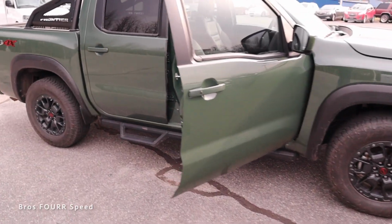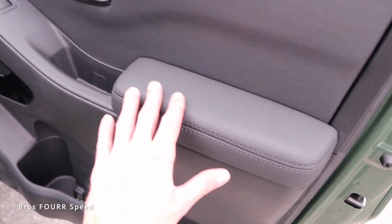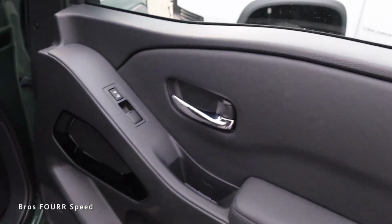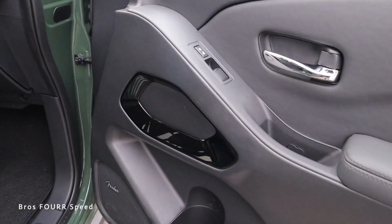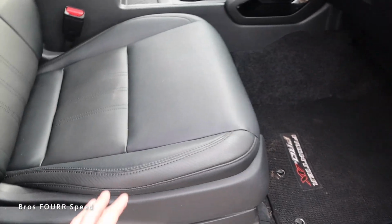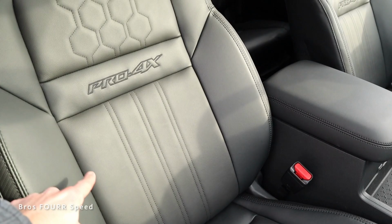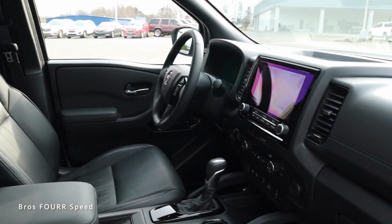Moving over to the Nissan, I think Nissan does do a better job for the interior. Door panel has a cool vinyl texture right here with some padding and stitching. You get the same texture here. You still get some basic plastic, but at least it has a little more cool design. You have a carbon fiber look in vinyl, Fender audio system, and then a really cool set of seats with stitching, the carbon fiber look, stitching all up it with Pro-4X. So Nissan definitely takes the win for the interior.